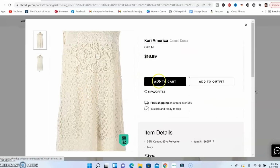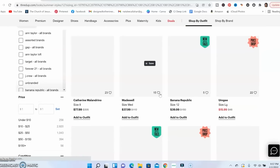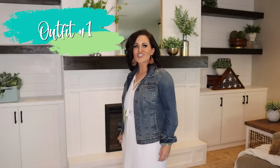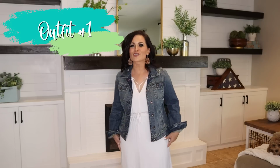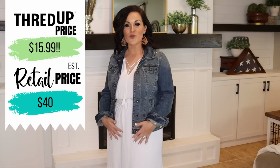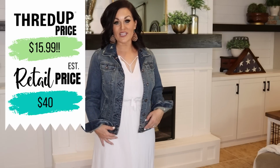How cool is this? So I found this outfit on their Thrift the Look page and I loved it. I thought it was so cute. And here is my version. So the dress is actually Old Navy, but I loved it. I thought it was super cute, super comfy and casual. And it was $15.99 on thredUP, and the estimated retail of this dress was $40.